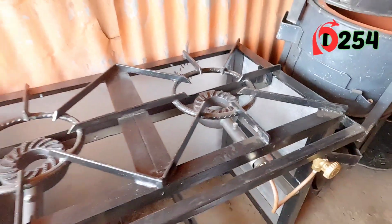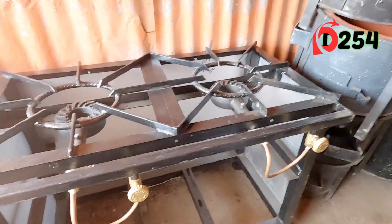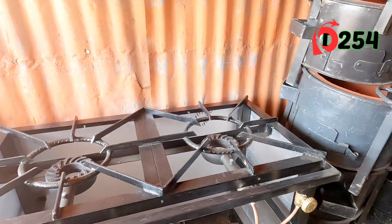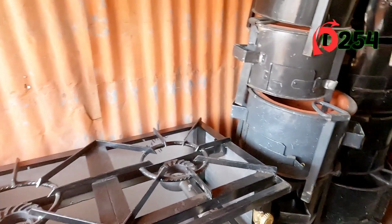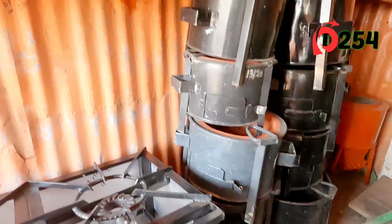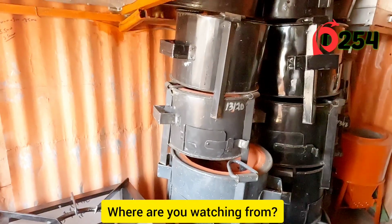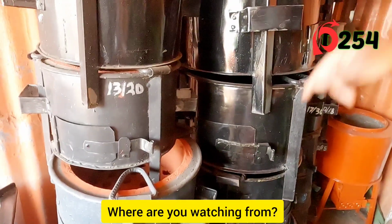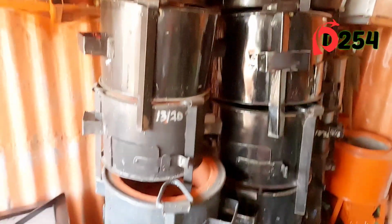Guys, if you want such items, don't hesitate to call my sister here. I'll be sharing her contacts so that you can promote her. Imagine, I told you today I'll be taking you to somewhere in Kenya where talent is on another level. Imagine all these things are made here in Kenya. Zinatengenezwa hapa? Okay, so kindly share your contacts.